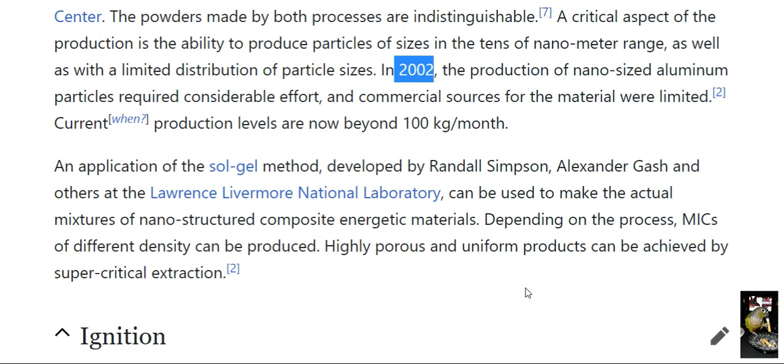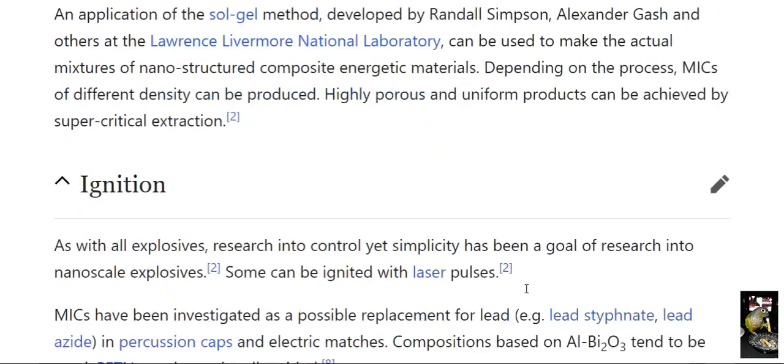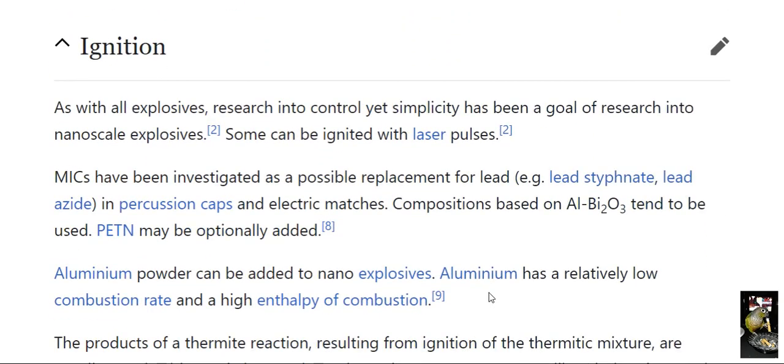Okay, this is the part that I'm talking about here, okay? Pay close attention to this. As with all explosives, research into control yet simplicity has been a goal of research into nanoscale explosives. Some can be ignited with laser pulses. Now, I didn't make that up. You just read that yourself.